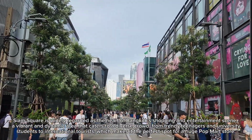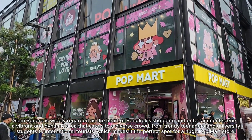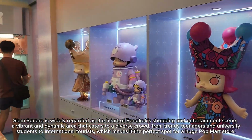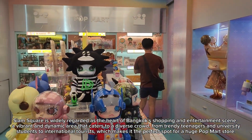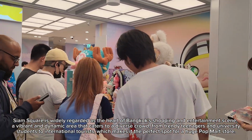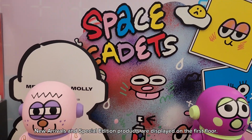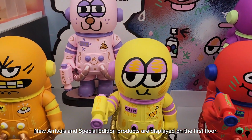Siam Square is widely regarded as the heart of Bangkok's shopping and entertainment scene, a vibrant and dynamic area that caters to a diverse crowd, from trendy teenagers and university students to international tourists, which makes it the perfect spot for a huge POP MART store. New arrivals and special edition products are displayed on the first floor.